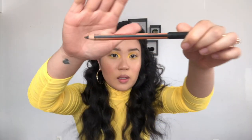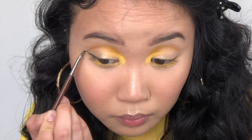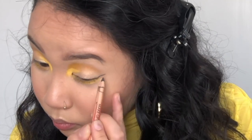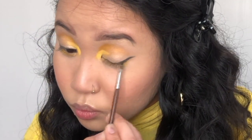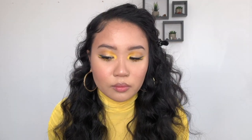I'm gonna be using my Makeup Forever Artist Color Pencil in 100 Whatever Black. I'm gonna go ahead and curl my eyelashes, and I'm going to put some mascara on, top and bottom, and then I'll put a lash on. Cool. Next I'm gonna do the blush and faux freckles.